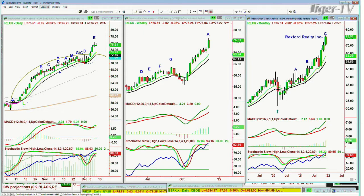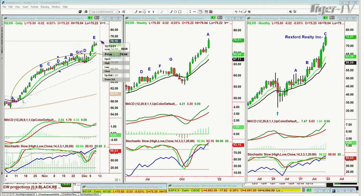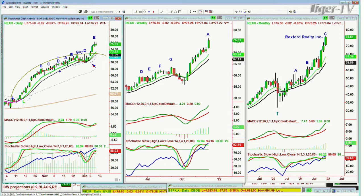I'm going to say, start a position right here at 75.51, but it's a nibble. You're getting your foot in the door. You're buying like one quarter of what you were going to put in, and maybe even less. You just want your foot in the door, because if it makes a move by Monday, if it actually touches 76.40, it doesn't even have to close, this is just outstanding action.